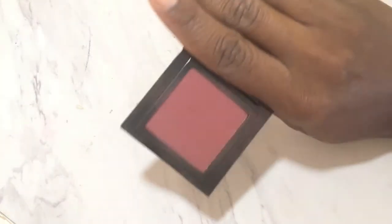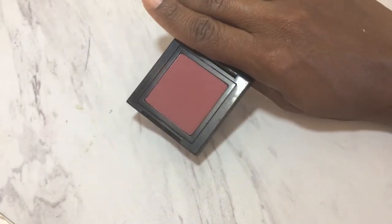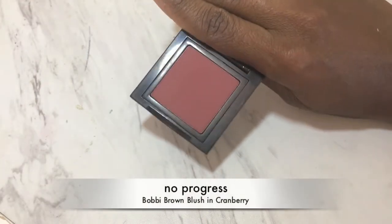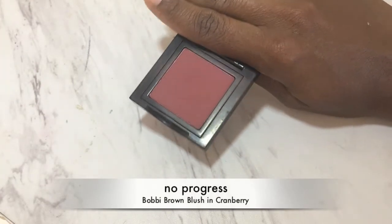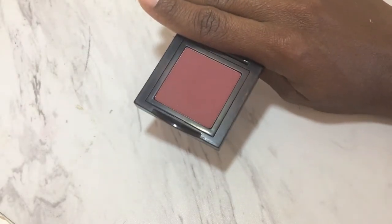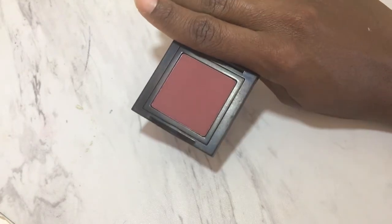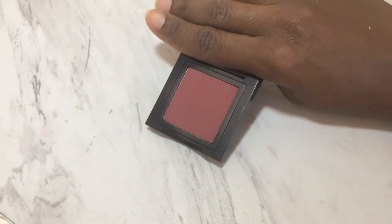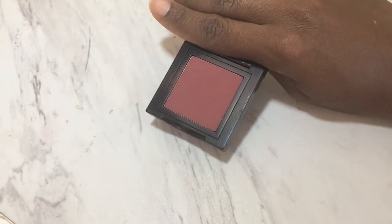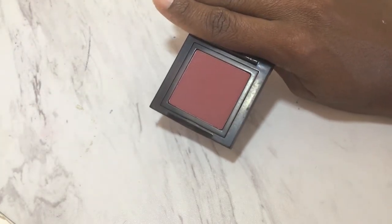Now this one is a Bobbi Brown blush in Cranberry. I didn't expect to get much use out of this right now since it's summer, and I tend to only use Cranberry in the fall. So I have not touched this. However, I am going to hold on to it because I do want to use it in the fall, and want to give it a shot. So we'll be holding on to this even though I have not used it.